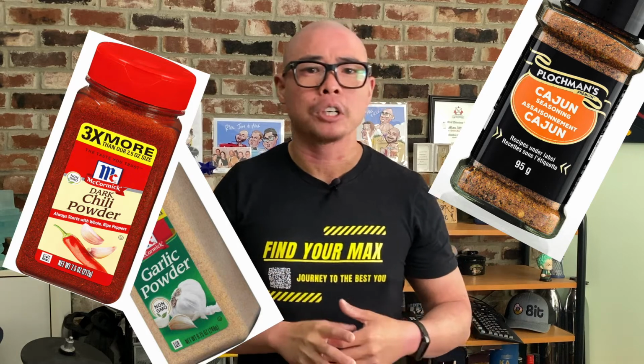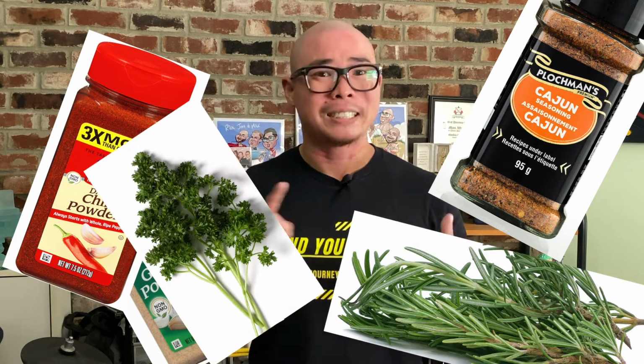If you're also taking vitamins, you don't really need to track those because they typically do not contain enough calories that will affect your daily intake. You can also avoid tracking herbs or seasonings like garlic powder, Cajun spices, chili powder, herbs like rosemary, parsley, thyme, mint, because they don't typically add enough calories to interrupt your total calorie intake.